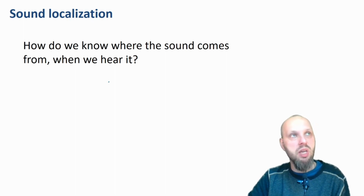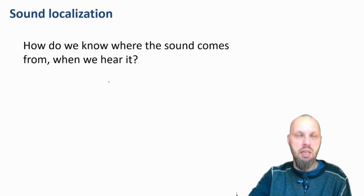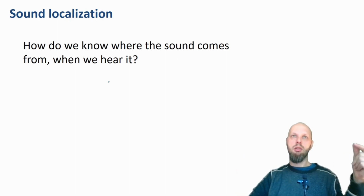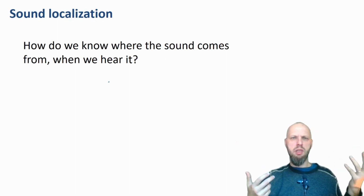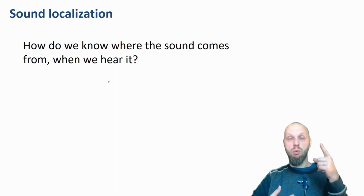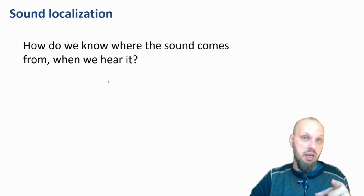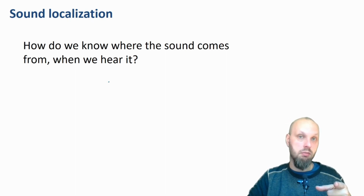Okay, so let's start with basic questions. What aspects of the sound, what properties of a sound can we use in order to figure out where it is coming from? Let's think. So try that. Make some sounds in one direction, make some sounds from a different direction. What could be the difference? What do you think? What properties of a sound can help us to figure out where it's coming from? Pause the video, think, then continue, compare your answer to mine.